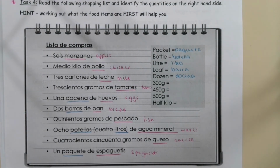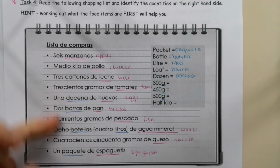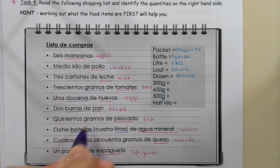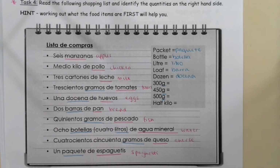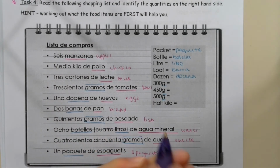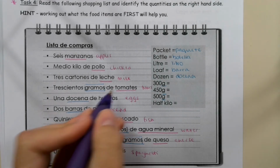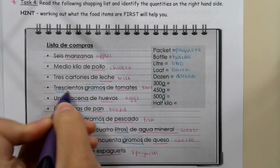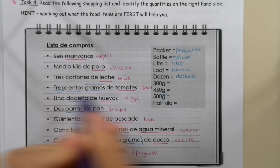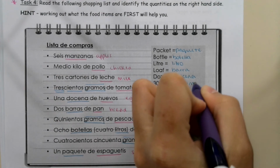Okay. Now we've got 3 here with grams in them. So we're going to look for words in our list here, 3 of them that look like they've got the word grams. We've got gramos, gramos, gramos. So we're going to be looking at those 3 items. We're looking for 300, 450 and 500. Now we don't really know numbers this big yet, but we can use clues to help us. If we look at tomatoes, for example, we've got 300. So our 3 we know is 3, which is related to our 3 here. Cientos is our 100. So 300 gramos.